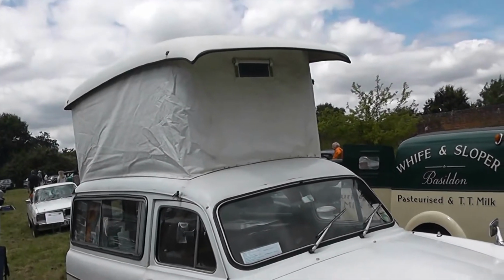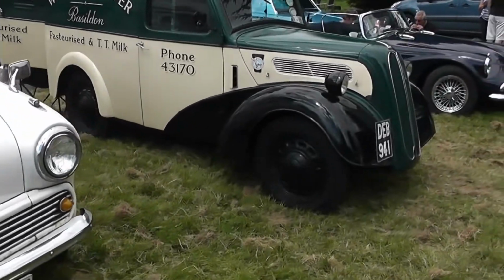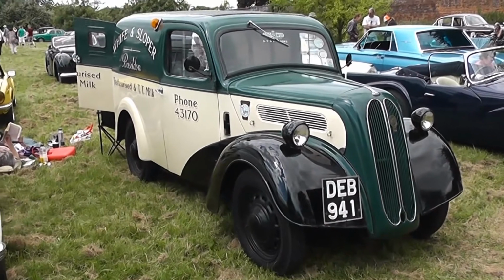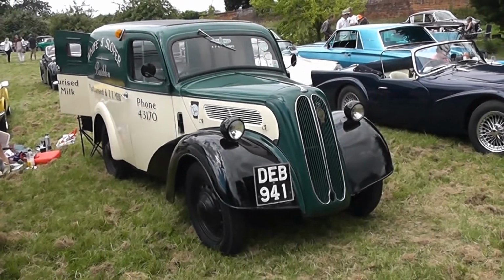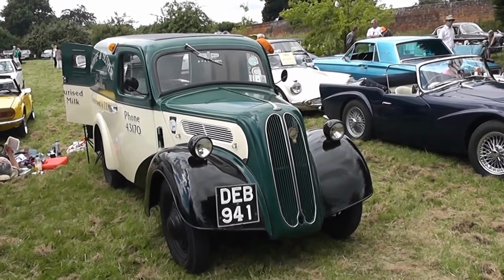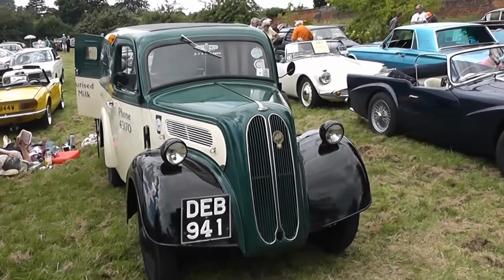With a nice pop-up on it as a camper. And this little one, if I remember rightly, the chap who owns it, family business was Wife and Sloper, the milk people, and pretty sure he gets invited to go to Goodwood and has to deliver Lord March's milk to the house in the mornings as well.